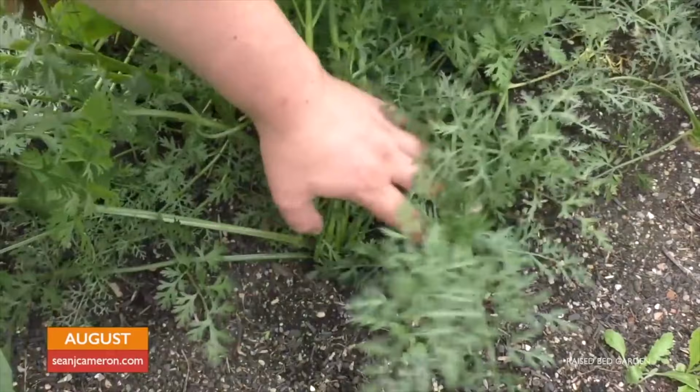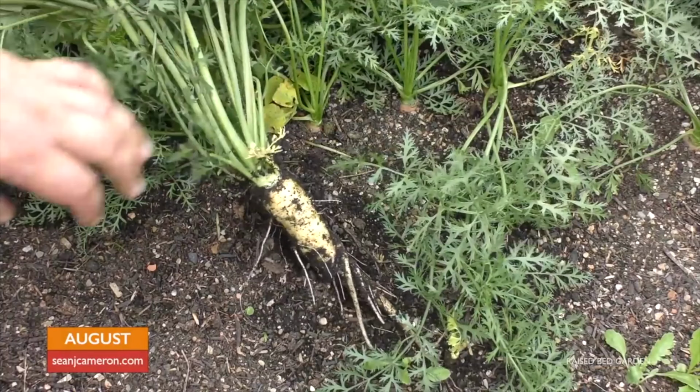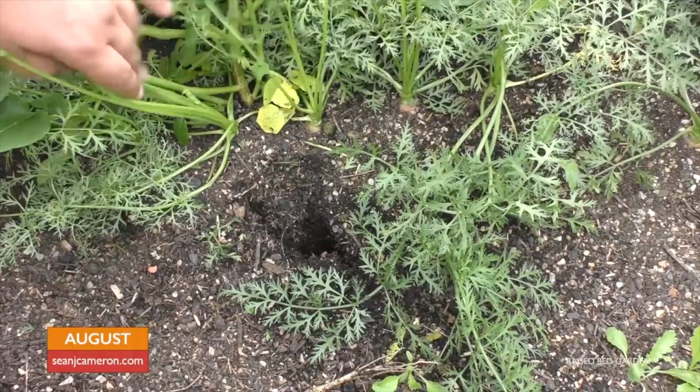Let's have a look. So this is sweet candle. Oh, it's white. Oh, okay, that's interesting. It's a white carrot. Yeah, it's a carrot, but it's a white one. Okay, that got into the wrong packet then. Let me pull another one.